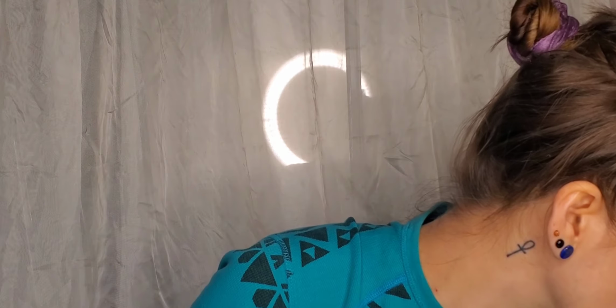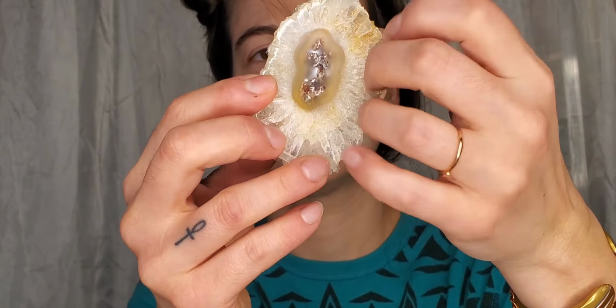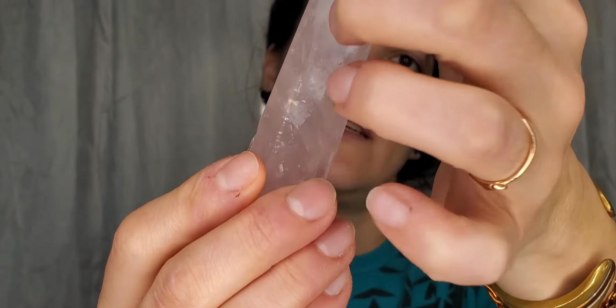And let's see. I think that's pretty much all of the gemstones that I brought for the video. But I will do kind of a recap. So we have your plain, quote unquote, clear quartz. Rose quartz.